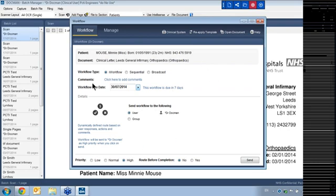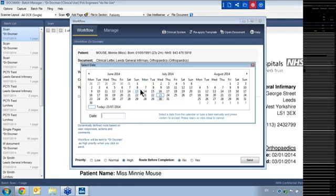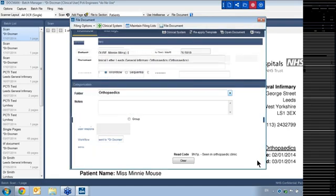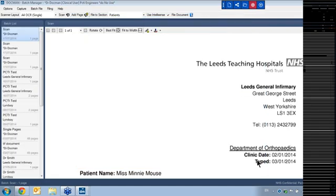But apart from that, there's not many changes with the iWorkflow screen. If I just click on the little arrow next to workflow due date, you can manually change that yourself if you wanted to. So you can say, right, yeah, I know he's on holiday, but it still needs to go to him. I'll give him a couple more weeks. So he's got 28 days now until he can finish this workflow. Send, and it still sends it away.